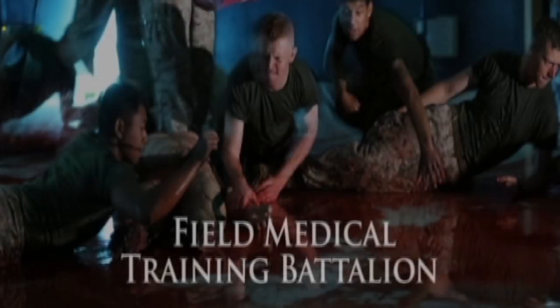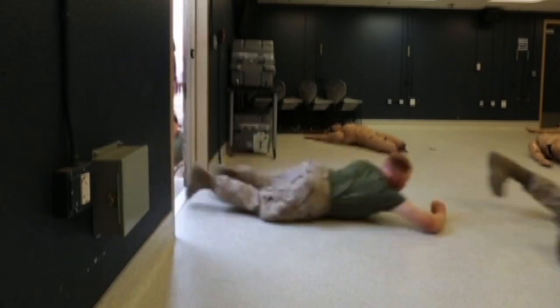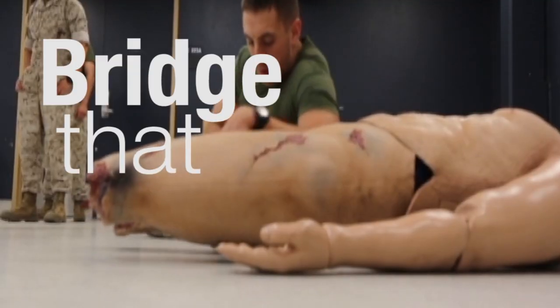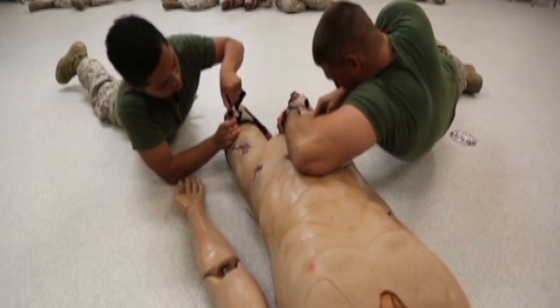We're only one of two places that can make an 8404, which is a field corpsman. There is no corpsman that you've ever served with in a Marine Corps unit that has not come through either East Coast or West Coast Field Medical Training Battalion. We bridge that gap between the Marine Corps tactics and the Navy medicine that they already know.